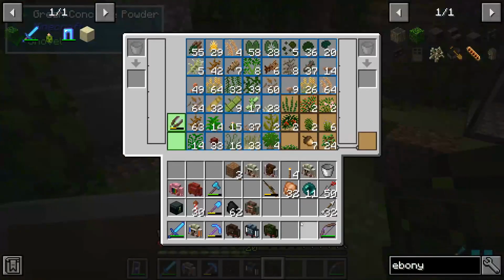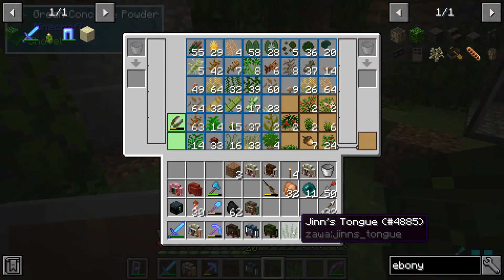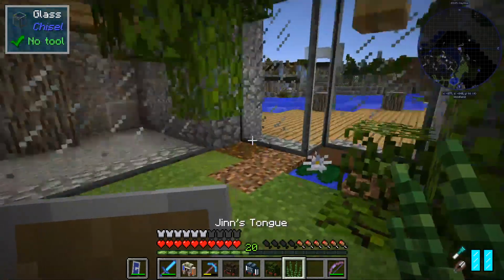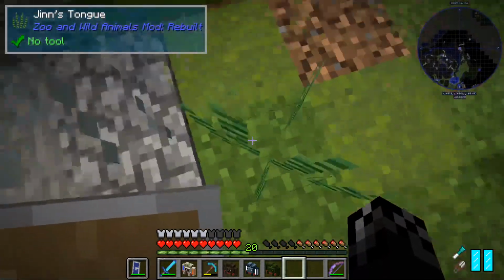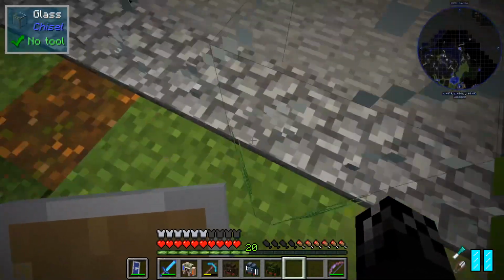Hold on, let's scrap that idea completely. Here's jinn's tongue, which I think I picked up when I was in the jungle. So let's plant that someplace. I don't know, is this like a poisonous plant? Is this going to kill my birds? I don't think so.